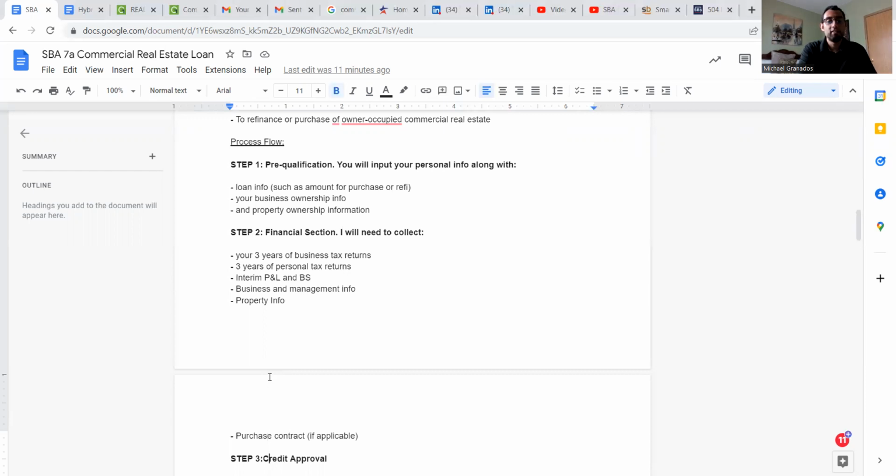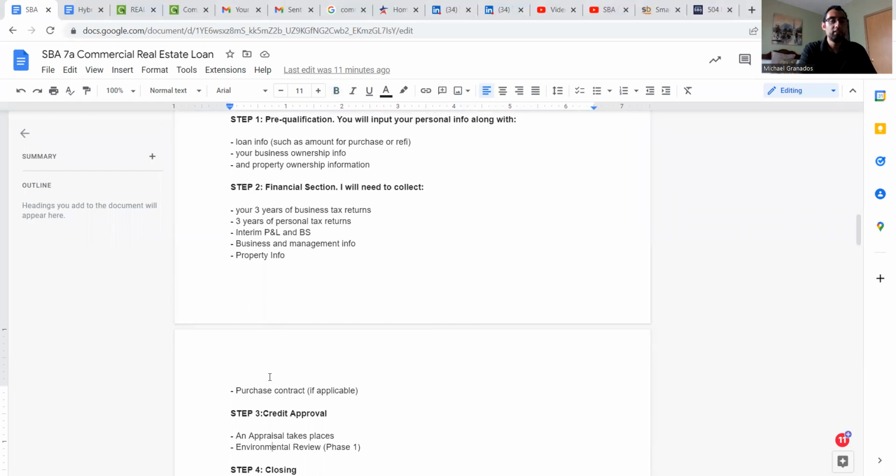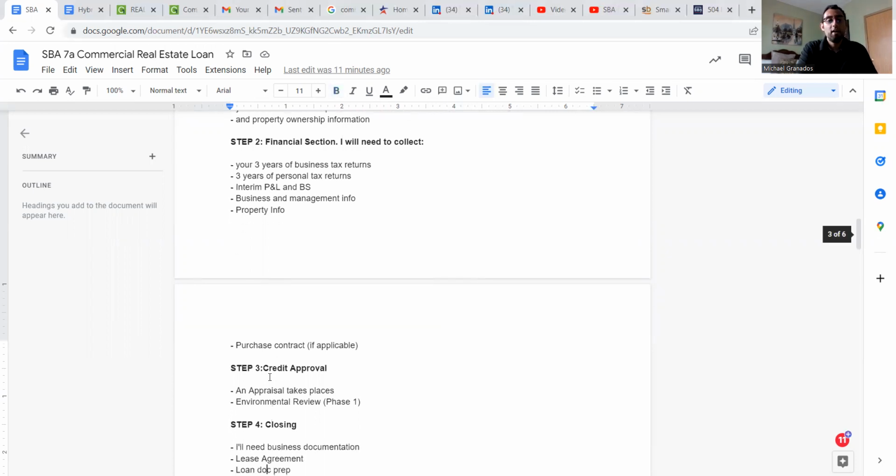What are we looking at? What is it appraised? What is all this? So that's what it's needed for, and to calculate a lot of like the loan to value, loan to costs. So it's very important information that we know. And then purchase contract, if it's applicable.